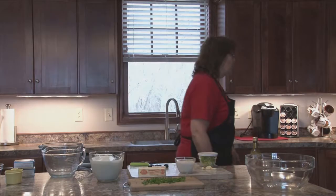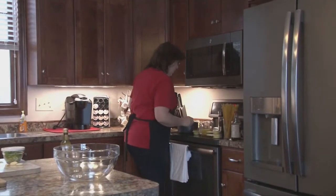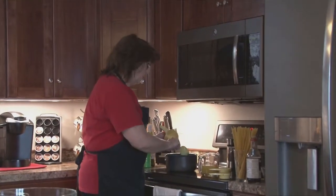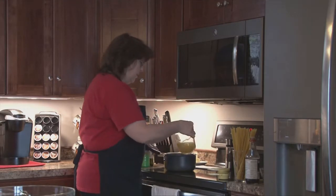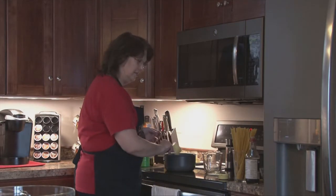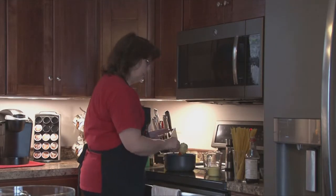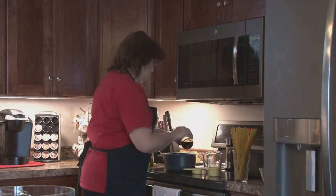So we're going to start with the Jack Daniel's glaze because that takes quite a while, because you want to reduce it by half. So I'm going to start with 1/3 cup of Pat's dark brown sugar, 1 cup of pineapple juice, 1/2 cup of water, 1/4 cup of teriyaki sauce, and a tablespoon of soy sauce.